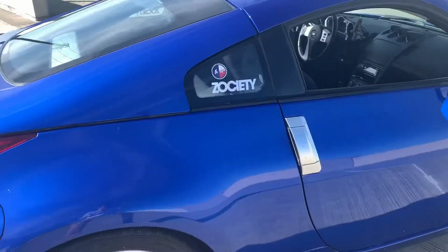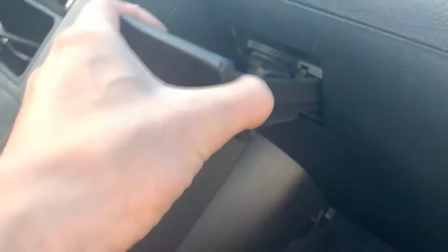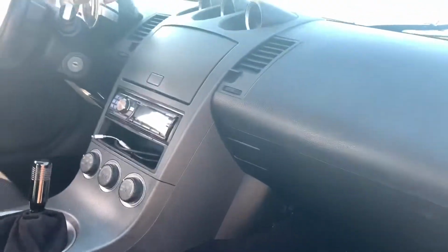All right, so the third thing on the list of what I hate about this car is going to be the cheap, crappy interior panels and compartments. So first off, this cup holder doesn't even come all the way out. Even if I pull on it, that thing is just locked in there. So there's not really anything I can do about that. I don't know how to fix it. I might look into that soon, but that's annoying. So I can't use the cup holder, even though it's already kind of too small anyways.